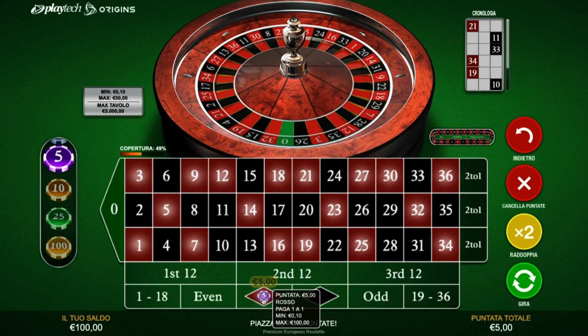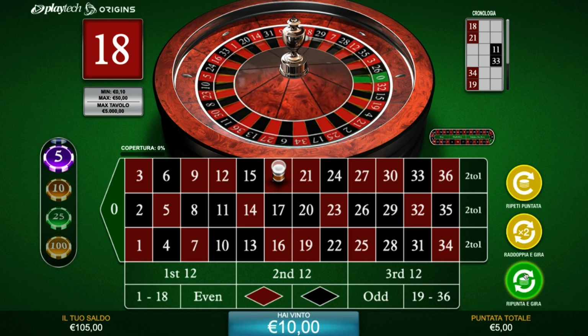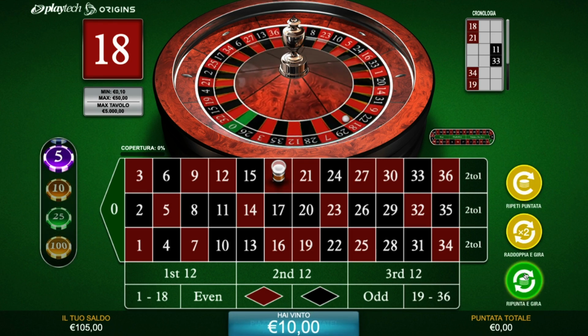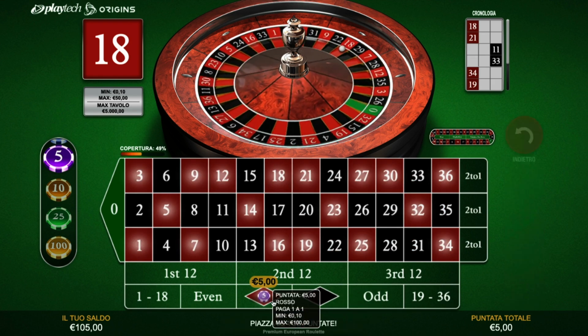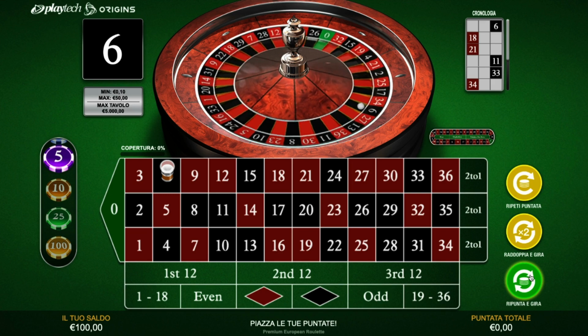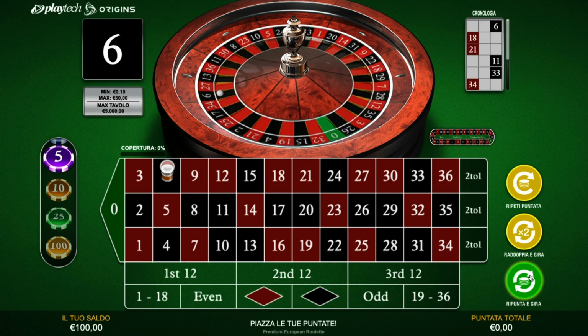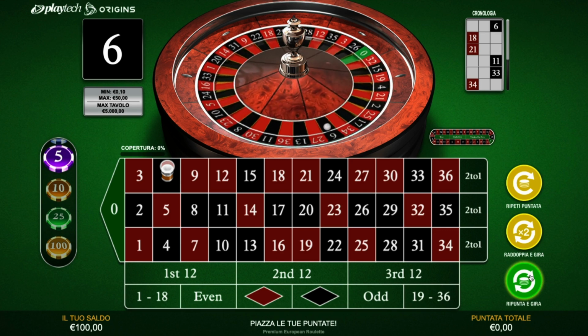Alright, let's place our base bet. 5 euros on red, let's play. We won, so we made a profit of 5 euros, doubling our bet. Good, let's continue. Another 5 euros on red. This time we lost, but with the Fisher method, we keep going with the same bet. The only thing we do is keep track of how many consecutive losses we have. So far, we have 1.